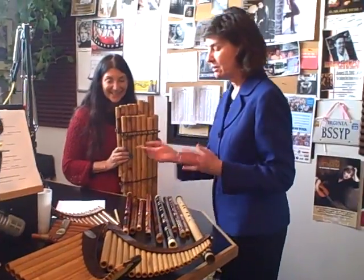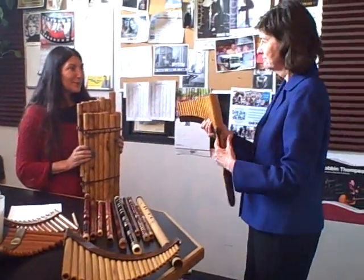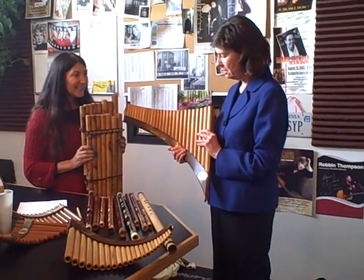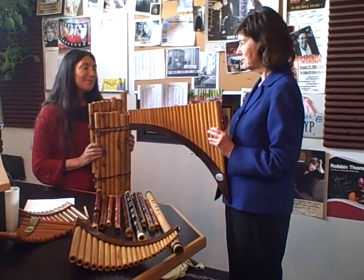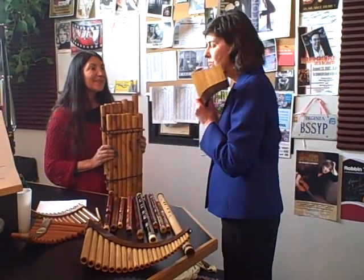Then, when he gets bigger, he gets a larger instrument. Isn't that something? As they grow, they get bigger flutes. However, this one is actually featured in the opening number, The Circle of Life. We do know the story is about Simba and his journey, so we hear this first.